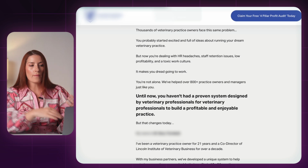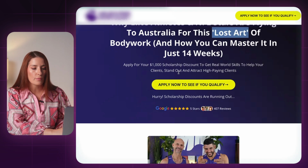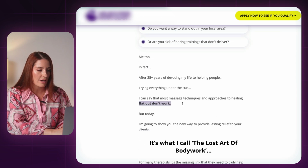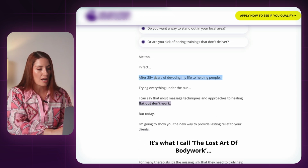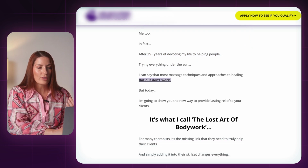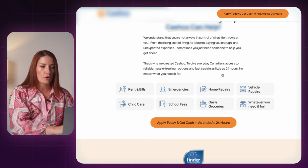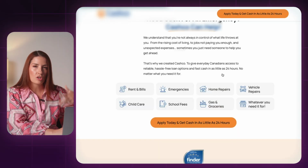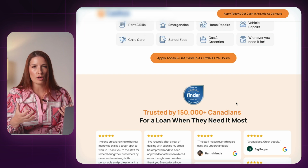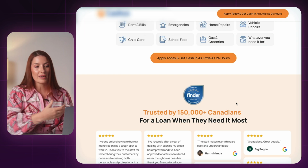Now, again, when we're doing these coaching pages, they need to be a little bit more hardcore on this stuff, right? We did the same thing here, after 25 years of devoting my life to helping people, trying everything under the sun. Yeah, I was just like that. We don't always have to do that as hardcore on maybe some of our finance pages, right? It's just, hey, do you want this? We got it, we're good, here's the proof. So authority is still important because it sets the frame, but more so then we're starting to use social proof so that we're removing the friction of taking action.